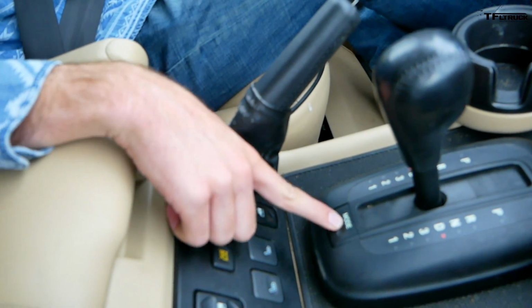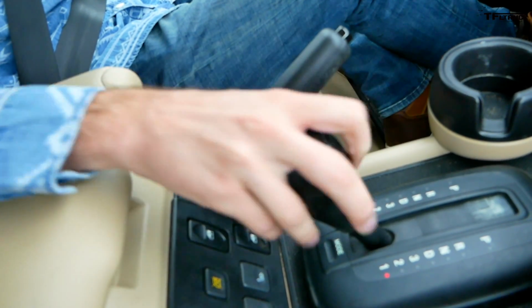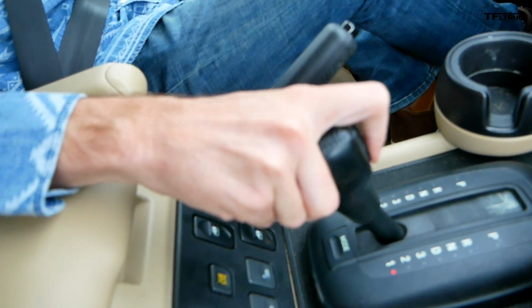I also have something else that's pretty cool. Automatic transmission 4-speed, but I can push this little mode button, and that engages a manual mode in four-wheel drive low, which means it'll hold whatever gear I select, be it 1, 2, 3, or 4. Pretty cool stuff, if not a little basic.